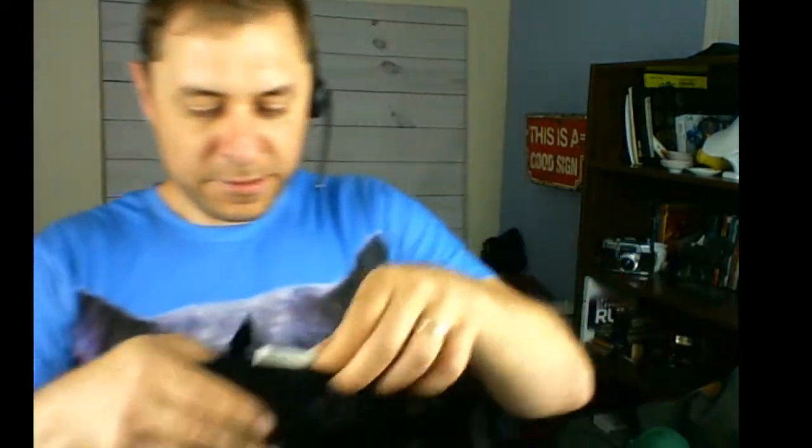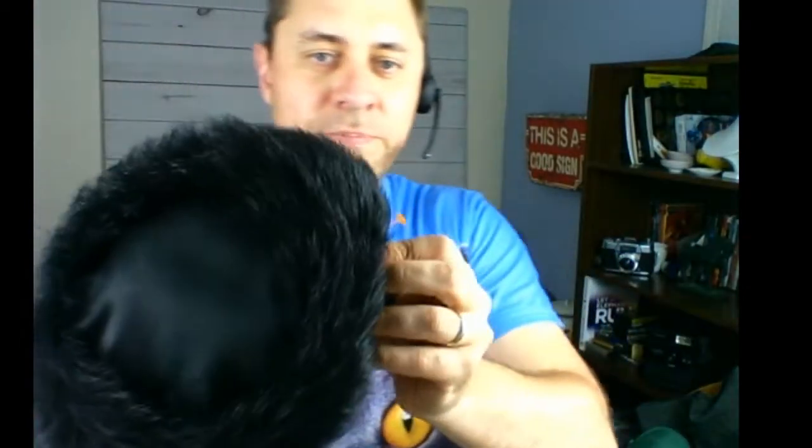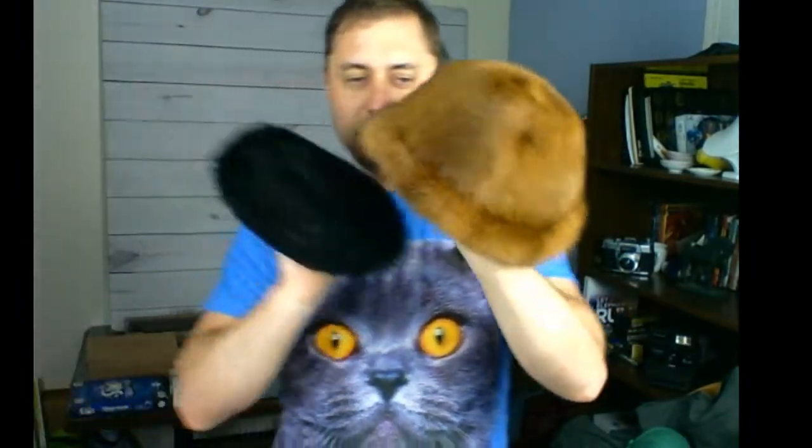This one doesn't have any tags. I don't even know what kind of fur it is. This one only has one tag and something about Paris and New York. So some kind of designer hat. So I should be able to get $20 each. Put them in my antique booth. Just put a tag on them, and that's it.